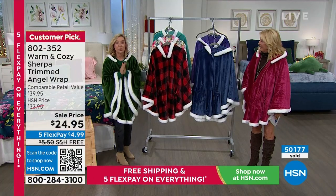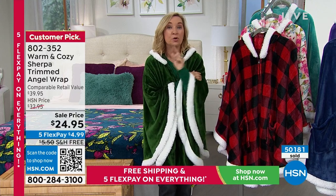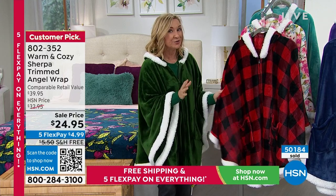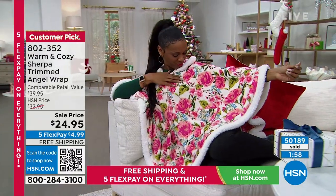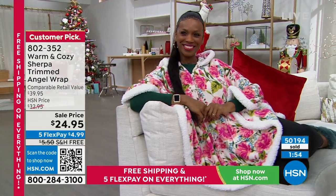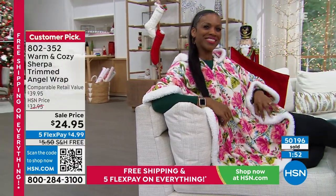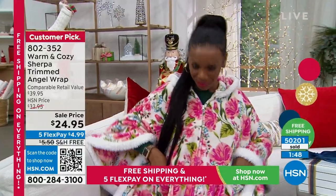And something like this, if you know someone who lives where it's cold, maybe someone who is just that person that's always cold, or maybe it's the traveler. This is such a great thing to have on the plane. Yeah. And then when you get to your destination, you have a robe. I think this is so much better than a robe, because if your pajamas have sleeves, with this having no sleeves, you just throw it on, whether it's over your yoga pants, your leisure wear, or your PJs.